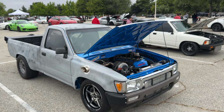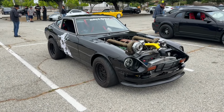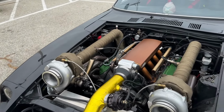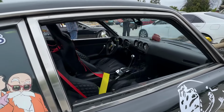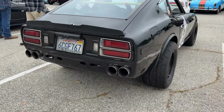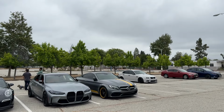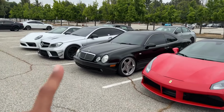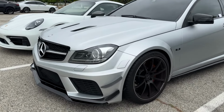Work truck. M6 on the Alpina wheels. Good thing we came back here because I did not expect to see this. With the quad tip. Quad tip is crazy. Got more cars in the back over here. Twin turbo 488, and special car over here. We got the Black Series. Satin silver too.